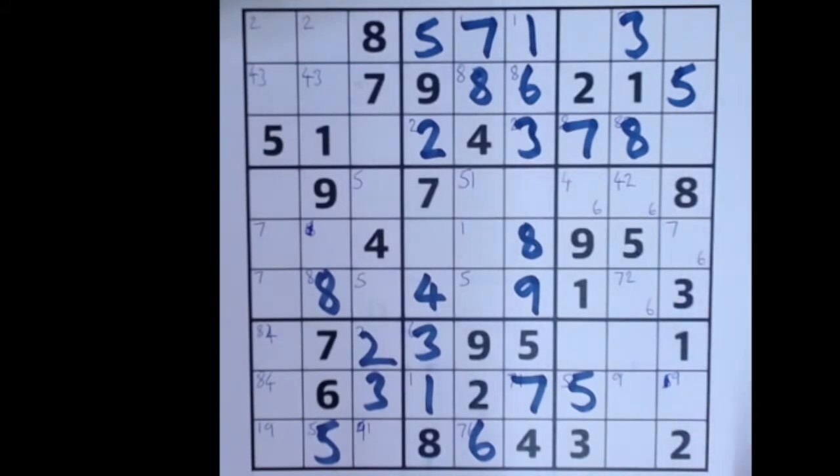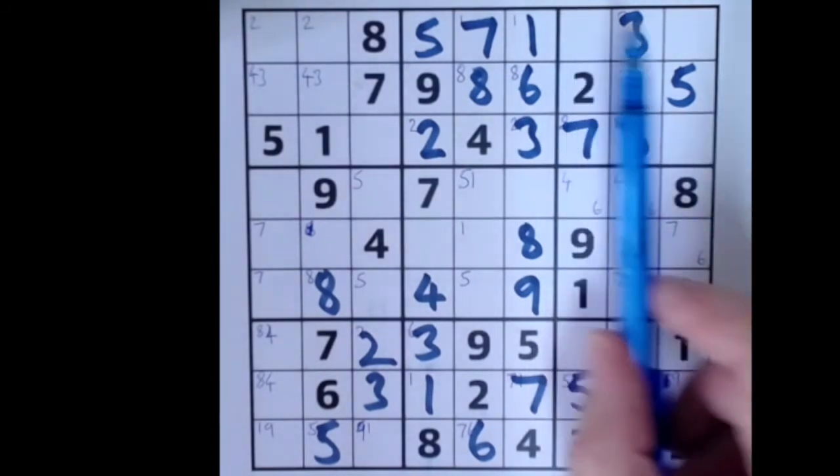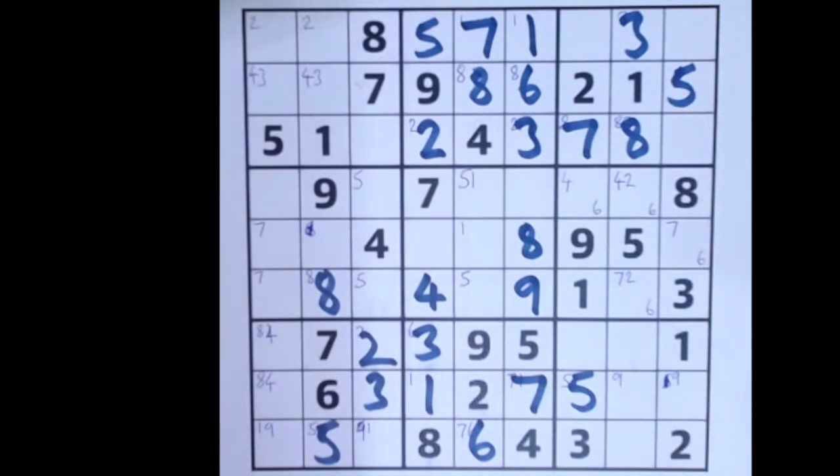But what we can do is, here's a 9 going up this column here. So we know we have a pair of 9s here. I'll just write that in. 9s here. But down here we had a pair that we wrote in before. And so you'll see that that can't possibly be 9 now. So that has to be 9 there.